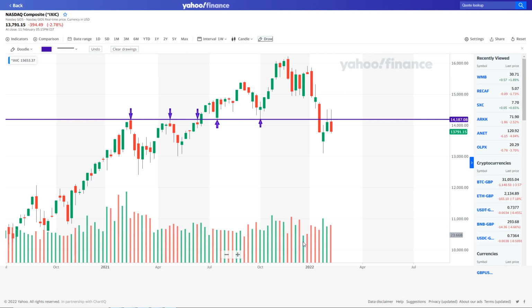Okay, let me start with the Nasdaq Composite then. So if you've been watching my videos for the last few weeks, I keep talking about this level. I've drawn these arrows in to show you why it's so significant. We came below it, and I said if we come back up to it, we may see it act as resistance. What's happening? These are weekly price bars, weekly price candlesticks.